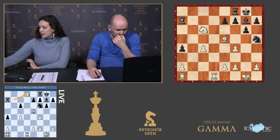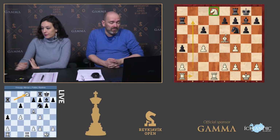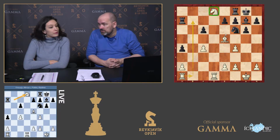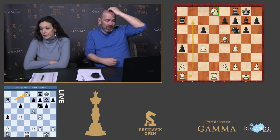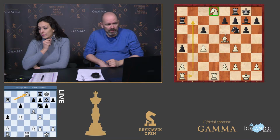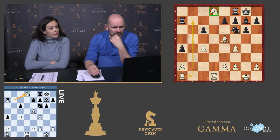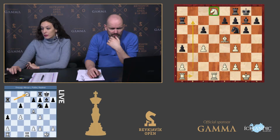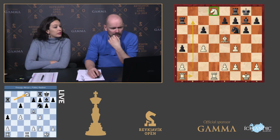But it's covered, so I think we only have rook a6 or c5, and I like the position for white in both cases. So maybe a little bit more play in the position than we originally thought. Absolutely. I'm guessing Potkin will think a bit here. Yeah, 2 minutes and counting. So let's come back to this one a bit later.